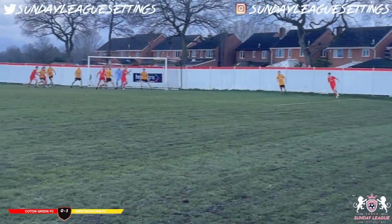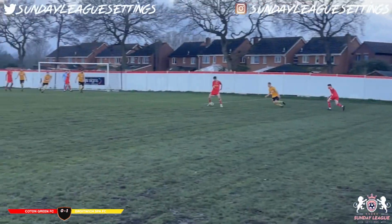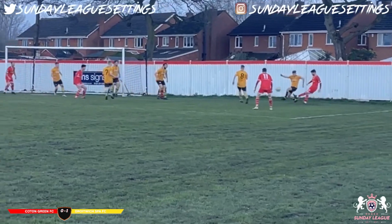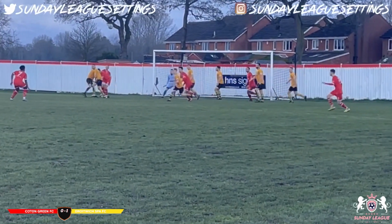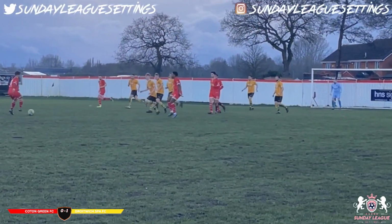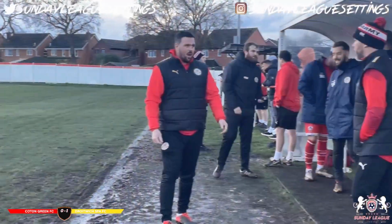Corner driven towards the danger area there by Brett Fellows, cleared but no further than Brett Fellows, who picks up the ball again into Connor Doyle, plays it back into Brett Fellows, decent little chop back, cuts it towards the back post, decent defending. Can Ronaldo get his shot away? More decent defending by Droitwich Spa, drops to Shields who shoots, deflected, and keepers all over it.